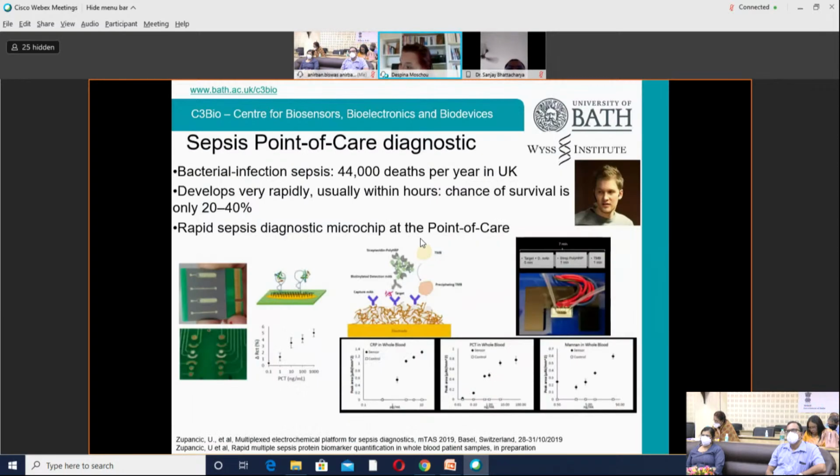We have exploited this work for sepsis. I'm working in this case in collaboration with the VC Institute in Harvard. We have managed to quantify very accurately, within the clinical range, inflammation markers. You can see the CRP, calcitonin, and MANA in whole blood.